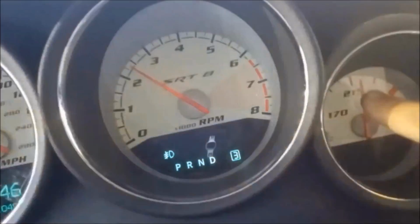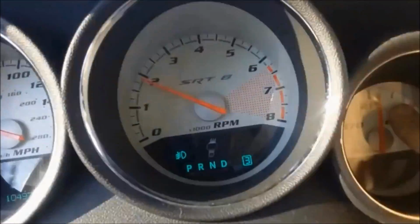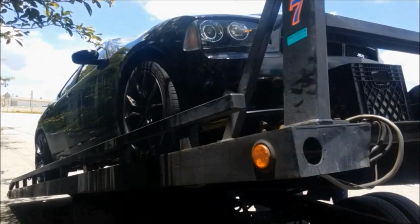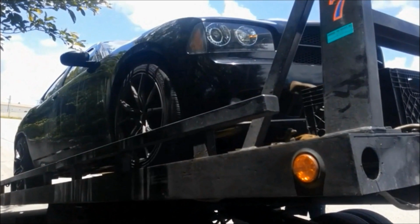All right, well, there it is. You see the temperature start going up. I've only been driving for less than 5 minutes. To the freaking engine blowing on me, costing me $10,000 to replace.